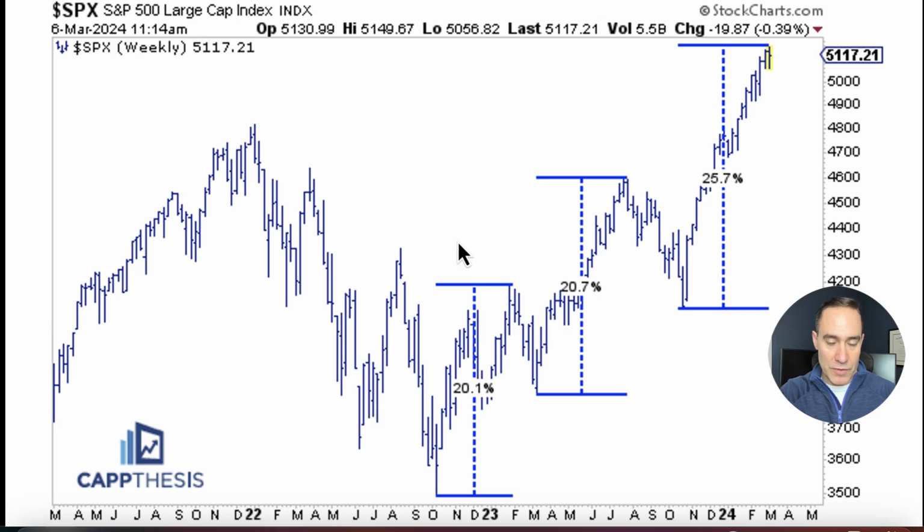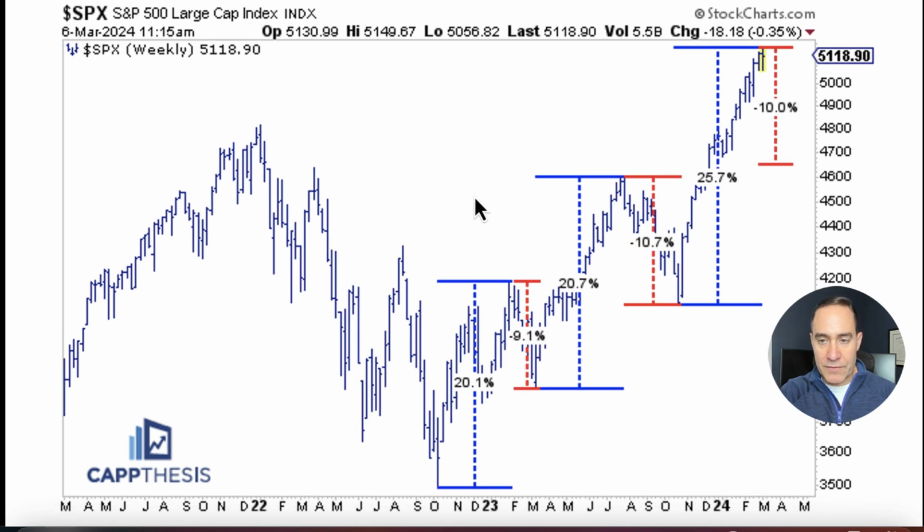So the question is, of course, what happens if we finally get a pullback that's meaningful? Around a correction, as we know, typically about 10%. That's what happened during these previous occasions, where we had a 9% pullback pretty quickly into that March low of last year, induced by the regional bank crisis. And then last fall, 11%, which was over 3 months. But as we know, some false moves on the upside led to even quicker moves on the downside, and that again got to almost 11%.